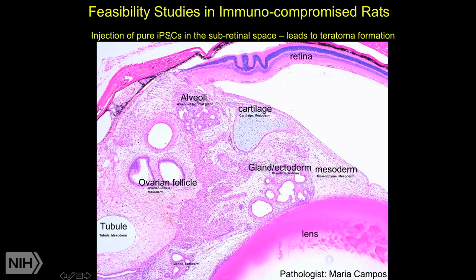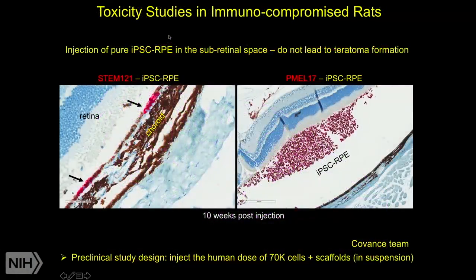But in contrast to pure iPS cells, when we inject pure iPS-derived RPE cells in the same rats, we do not see any tumor or teratoma in any of these rats. Here are two examples. Most of the time, these cells just sit in the subretinal space under the retina, and they don't do anything. Because here we're injecting cells in suspension, this red is a marker for one of the iPSC proteins, PML17, and it's human specific, so we can only see human cells in this case. And here on this side, you'll see a marker for STEM121, which is a human-specific antigen.